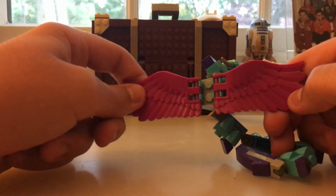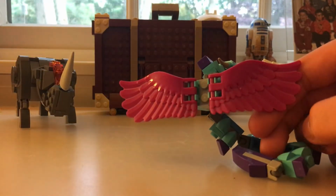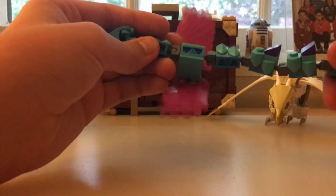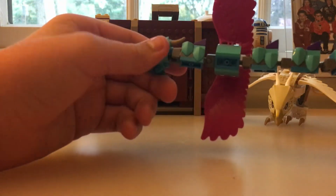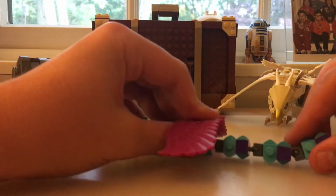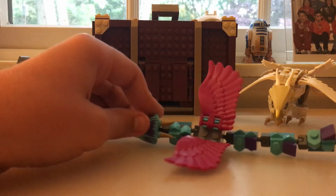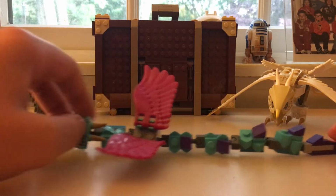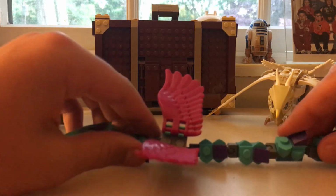I can easily see them using these in other contexts. Like, you could definitely make a pretty elaborate jetpack or something for that. Eagle wings, you know what I mean? And it does have a bunch of ball joints, which I'm still vouching to get in different colors, so you don't have to have dark gray on a cyan and purple color scheme beast. And yeah, the tail is purple, but it just kind of ruins it with that light gray ball joint. Like, make these in different colors, Lego.